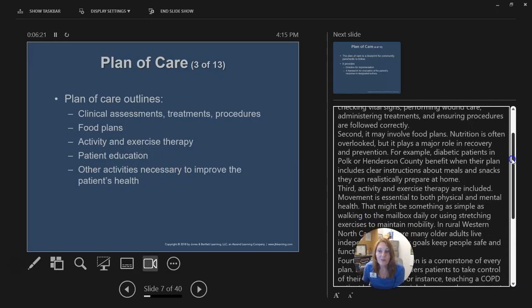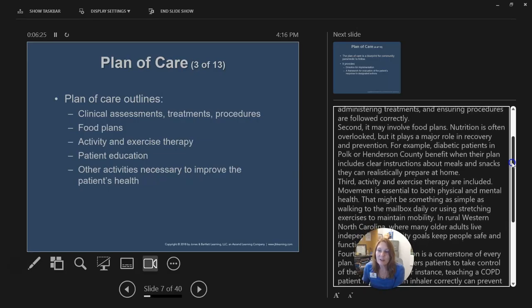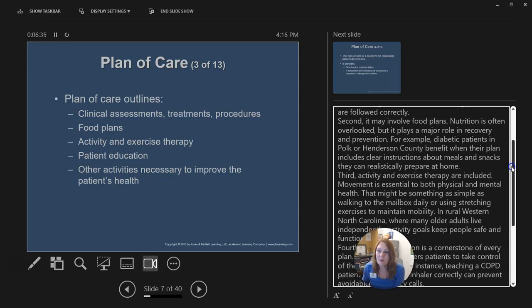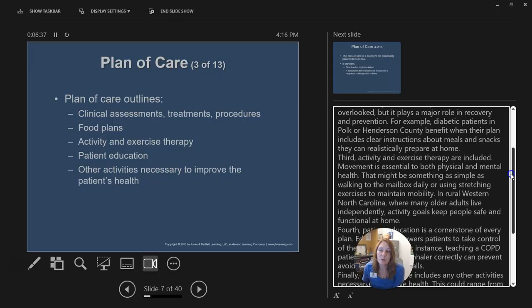Second, it may involve food plans. Nutrition is often overlooked, but it plays a major role in recovery as well as prevention. For example, diabetic patients in Polk, Henderson, Buncombe counties benefit when their plan includes clear instructions about meals and snacks they can realistically prepare in their homes and what they have access to.